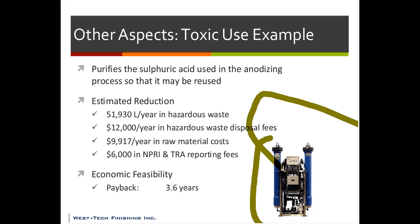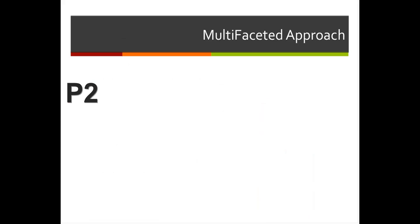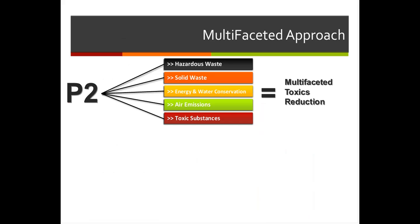Our average payback is actually 1.0 years. But in their case, they decided to do it anyway because what's the benefit of not having your information on the internet that you're polluting at such and such a level, right? So by not having it under NPRI and not having it under TRA, which is publicly reported, there's an intangible benefit to them that they've used to justify this 3.6-year payback project. So what we like to do is we recommend don't just look at say energy or air emissions. Also look at toxics, solid waste, hazardous waste, and the benefits of doing it together.